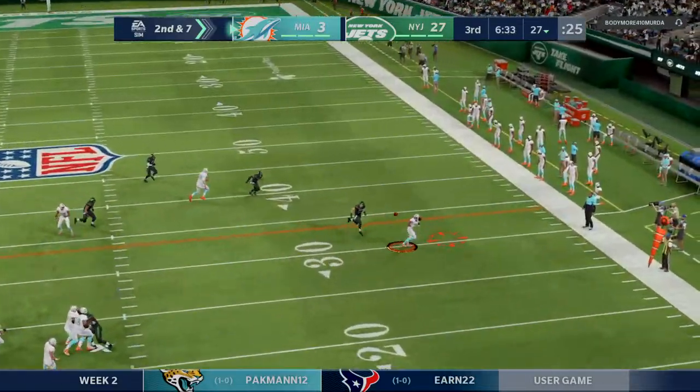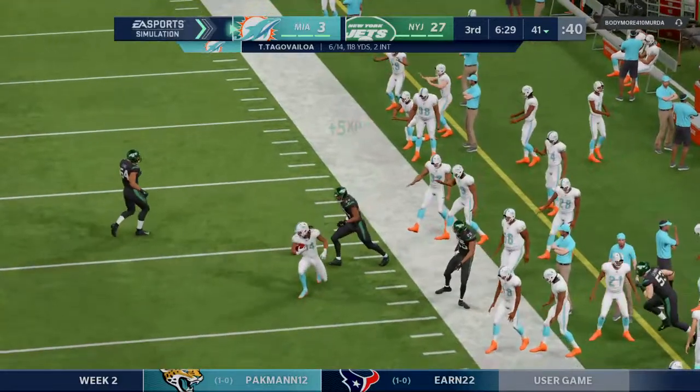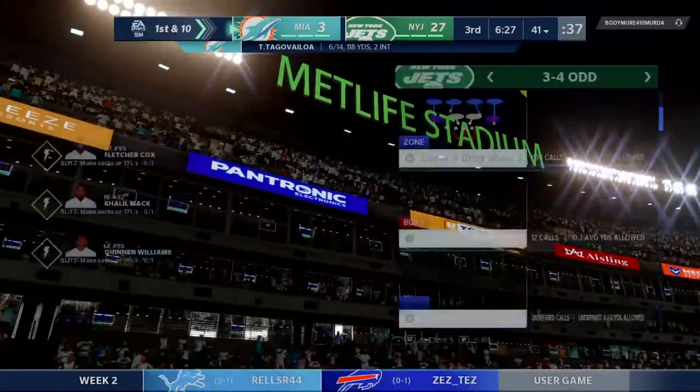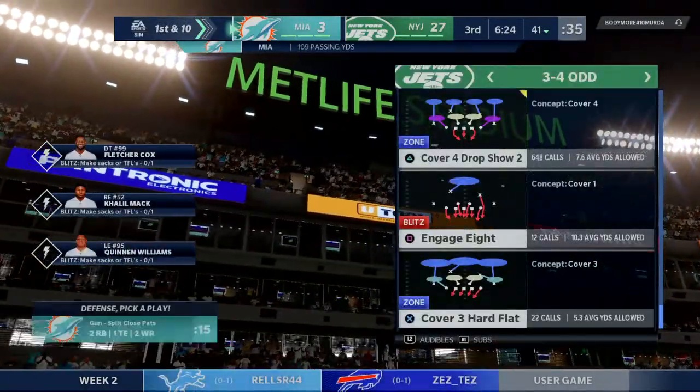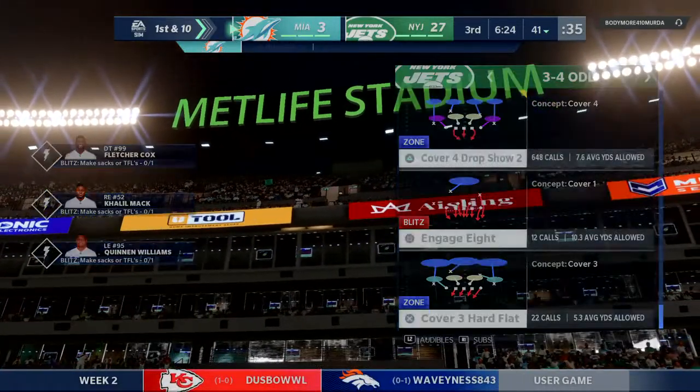Tua wants to throw it on 2nd down. He's going to find his running back. It's complete. And they get him down, but not before he takes it across the 40-yard line. Give him 14 on that one and a first down. First down, Dolphins.